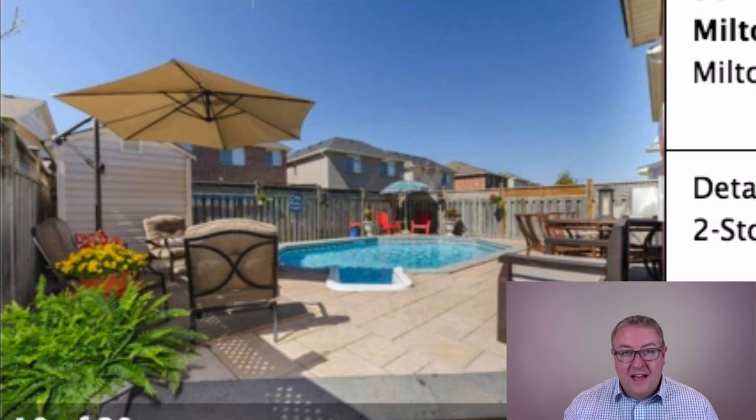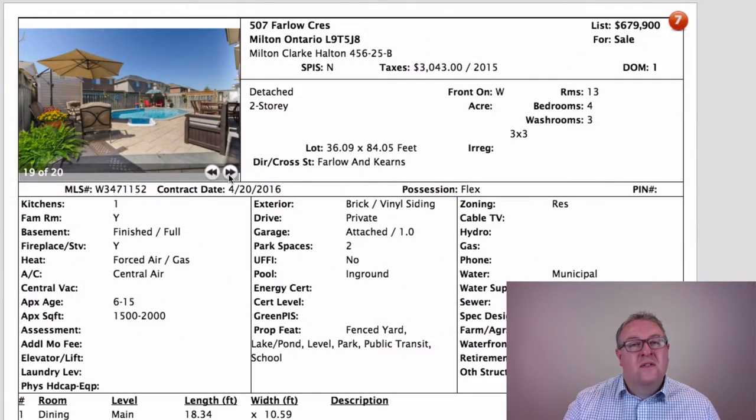Now, Satok has a complex in-ground pool, but if you're buying homes in Milton right now, it's very hard under $700,000 to find a home with an in-ground pool.